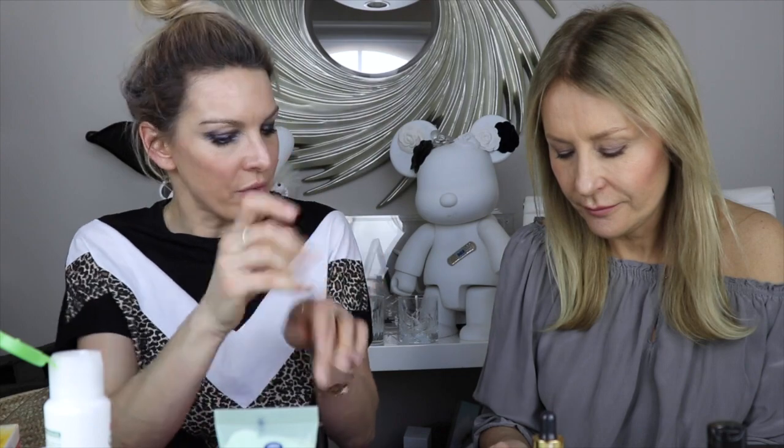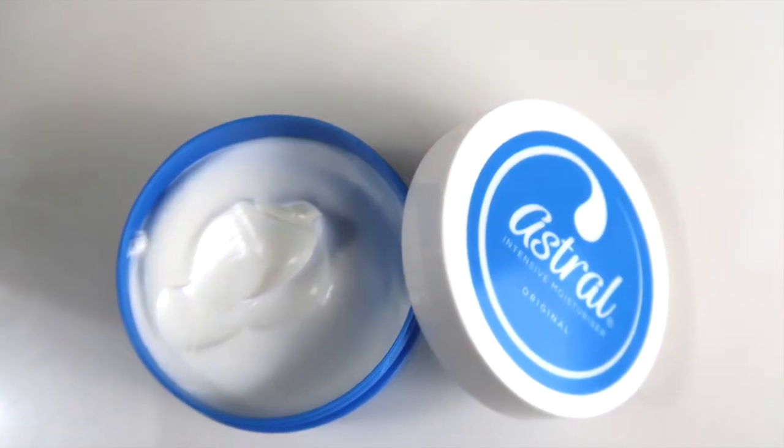Yeah, it's nice. It's really, really lovely. The difference with this one, it does say surface hydration formula. Yeah, so I think it's the same one that you put on top of all of... It always goes on after a serum. It's really lovely. But I also love this.